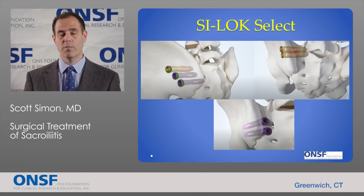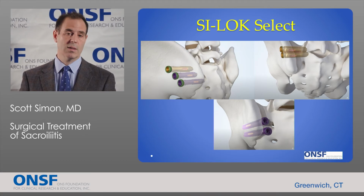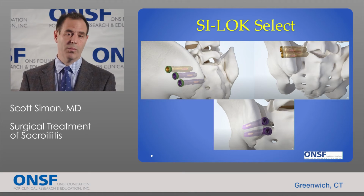And recently we've moved from the older Silex system to the new Silex Select system, and this allows for better integration on the sacral side of the screw, as well as more slots for bony integration across the SI joint, and allows for not only a lateral approach, but also posterior approaches as well.